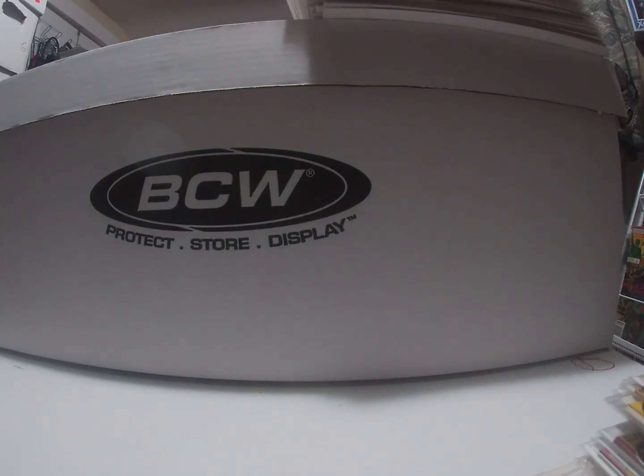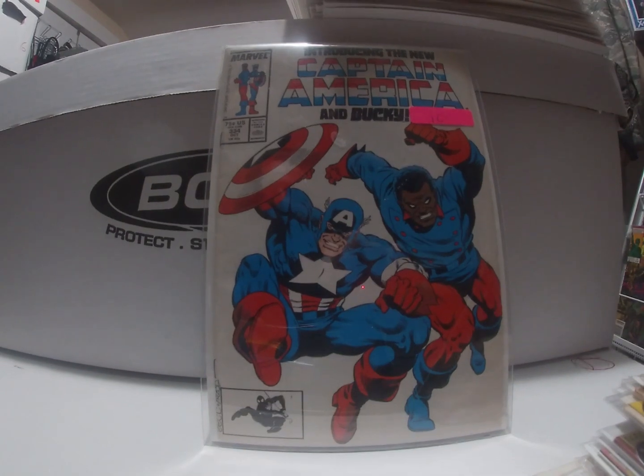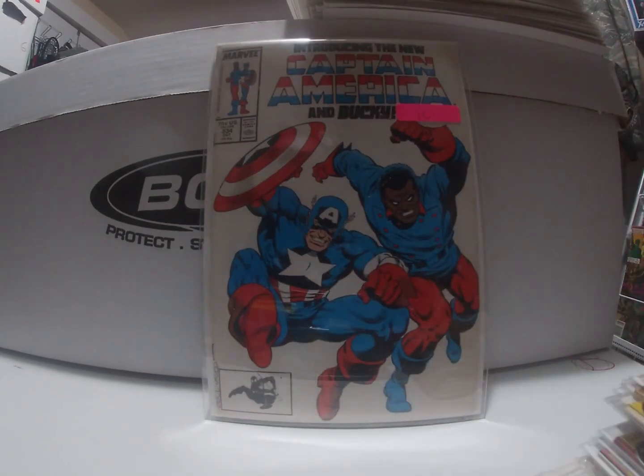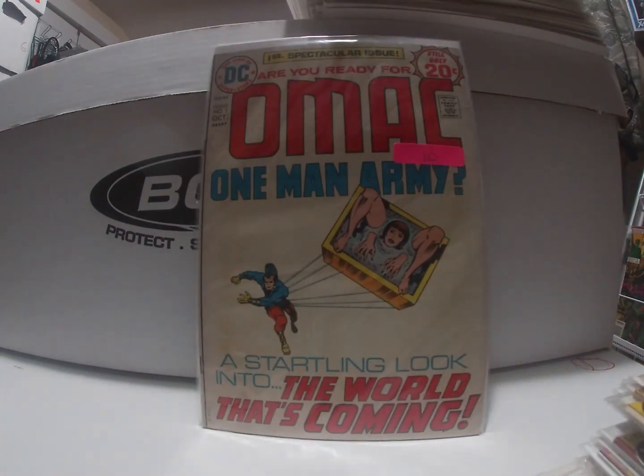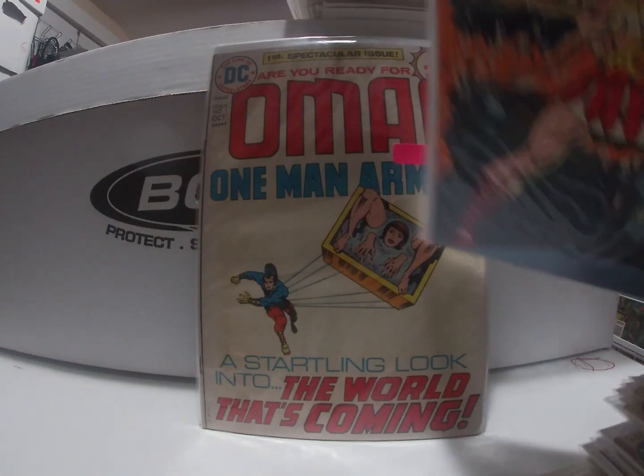What we got here? Introducing the new Captain America and Bucky. Captain America 334. Another OMAC one-man army. Anybody actually read that? Somebody tell me what the hell's going on with this.